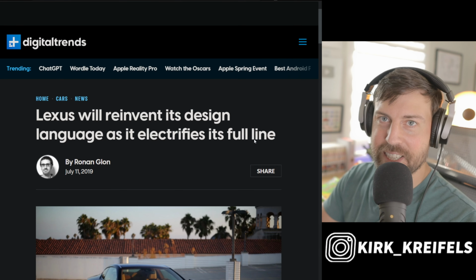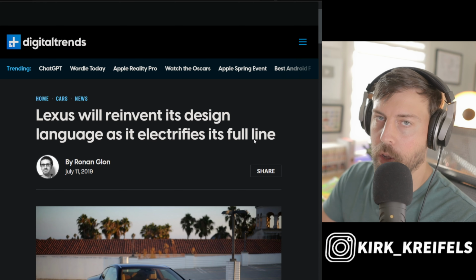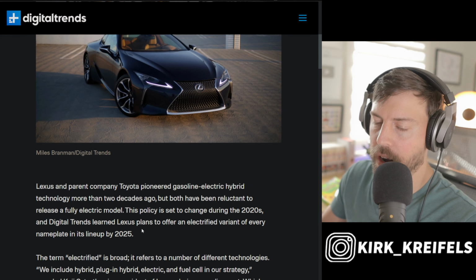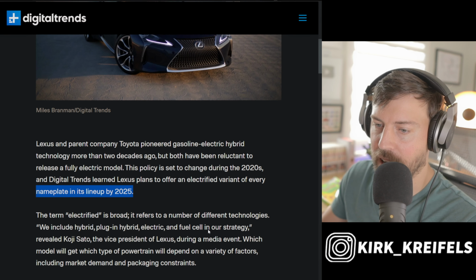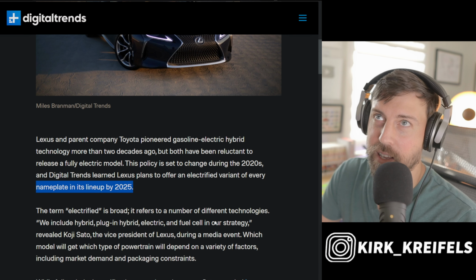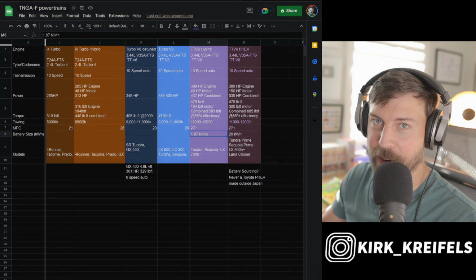And if you guys go back in time when I was still selling Lexus vehicles, this was well-known knowledge that Lexus will have every single model in its lineup at least have one option for electrification, meaning hybrid, by 2025. That should also include the upcoming Lexus GX. And I believe the Lexus TX has the 500H trademarked as well as a 550H plus. So we're going to head on over to the spreadsheet.